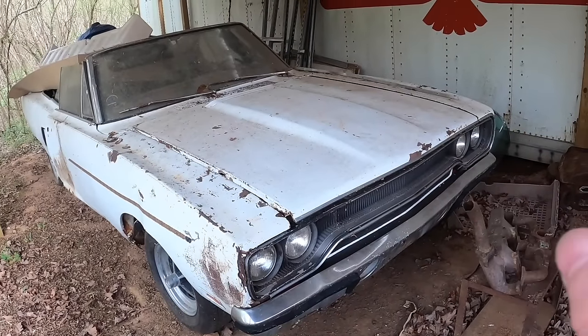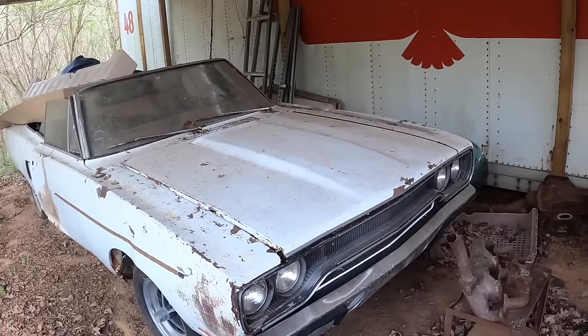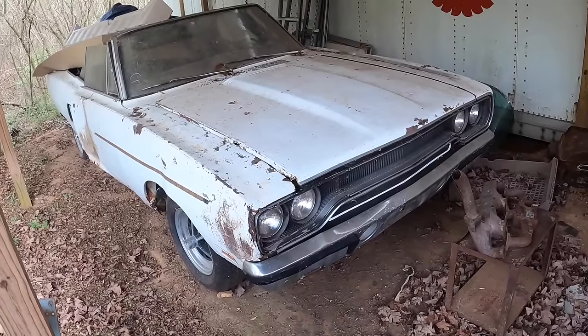He's keeping this one. He's also keeping that Ram Charger, which really makes me mad because I want that Ram Charger. But I understand. Yeah, it was a car he had been looking for a long time. So good for Mike. I hope to see that car on the road real soon.